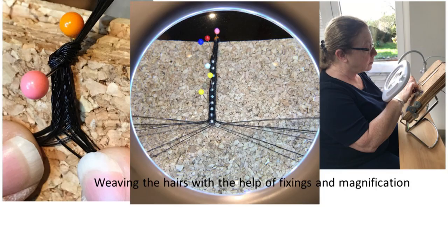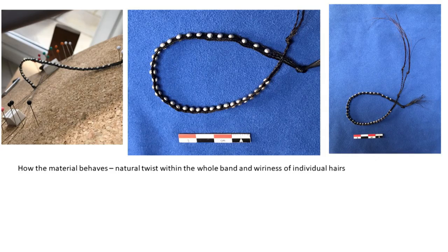The third version was made for the permanent exhibition. In particular, the tightness of the weave was improved by using weights on the hair as the braiding progressed. The finished third version showed how the material behaves, with the natural twist within the whole band and the wiriness of individual hairs both evident.